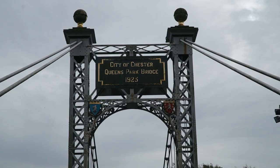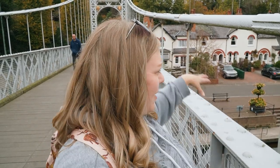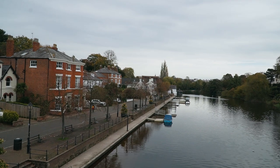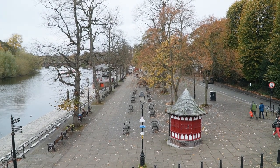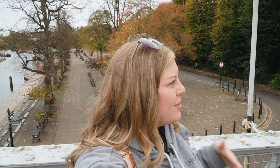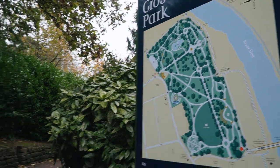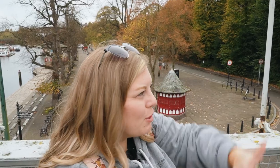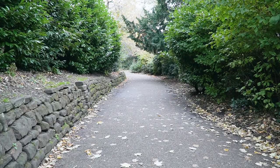Queen's Park Suspension Bridge is a footbridge that connects the Queen's Park neighborhood, which I'm pretty sure is a posh area of town, with the groves here in Chester. It has lovely views, and it's not too rough for being a suspension bridge. One of the things I love about Chester is that it's all just so walkable and explorable. There are so many neat areas to just wander around. There's the groves, there's Grosvenor Park, there's the Roman amphitheater and the Roman gardens. There's just so much stuff so close, and it's all just really amazing to take in.